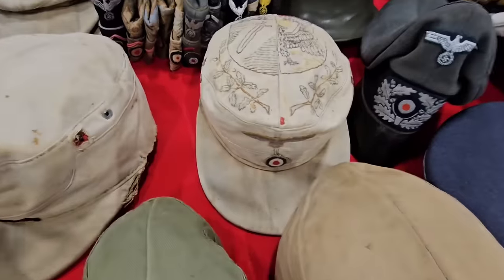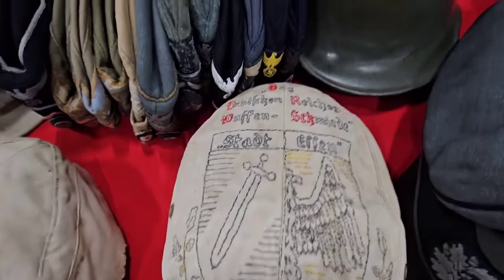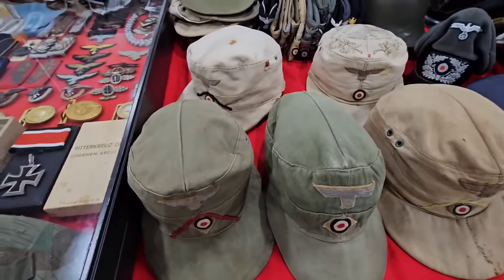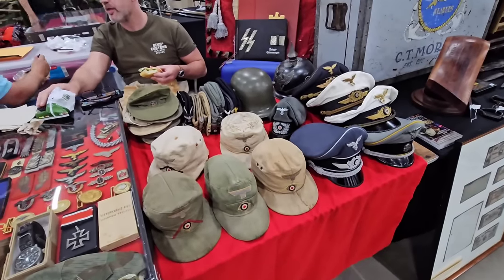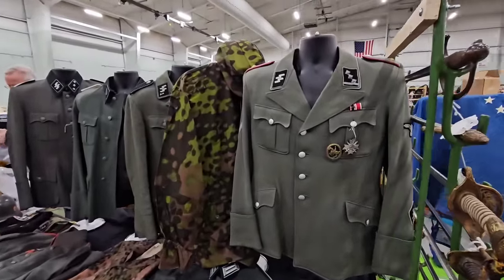Look at this Afrika Korps hat here, man. That's super nice. Really nice Afrika Korps hats. Like I say, it's Regimentals. Now we got some more SS uniforms.